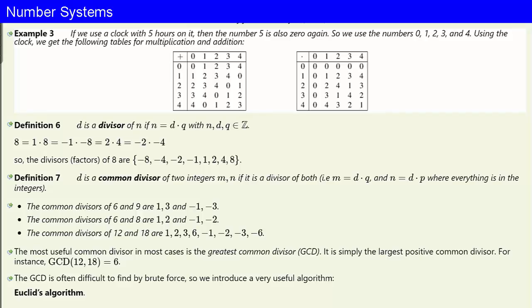Using the clock, you get the following tables for multiplication and addition. It is a pain to verify, but these tables define a field. In fact, as long as we choose a prime number like 5, we get a field. These finite fields are very important in modern cryptography.